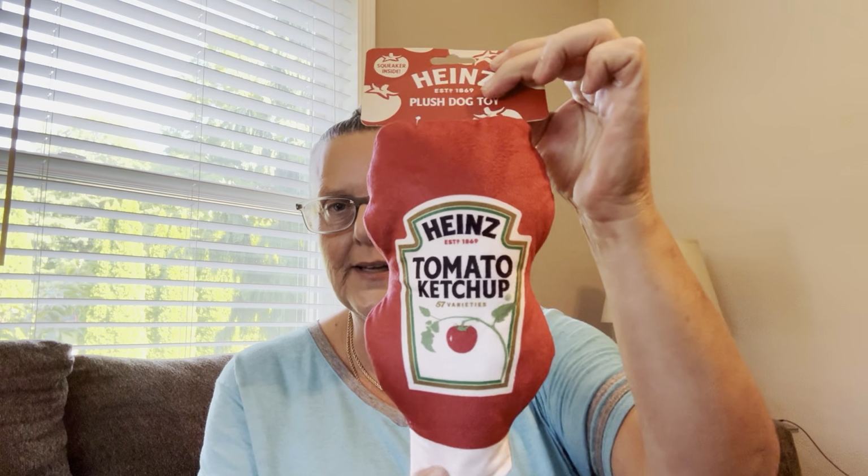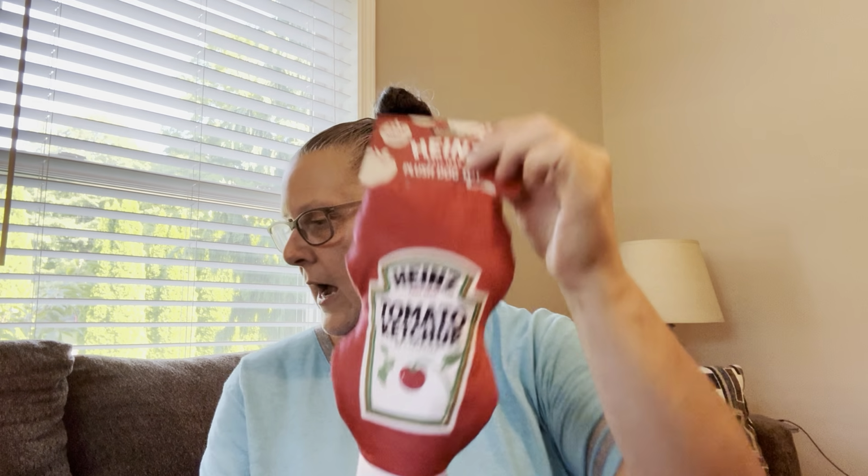All right, let me just move my cocoa over here. We're going to go over to, oh, well, I do have one toy for the doggies, and it has a squeaker in here somewhere. Mia's outside right now, so there's the squeaker, and it's got that crunchy stuff, and it's a Heinz ketchup, so I got one of those.